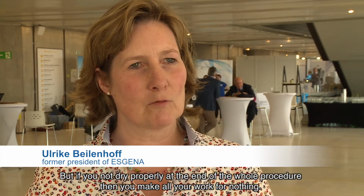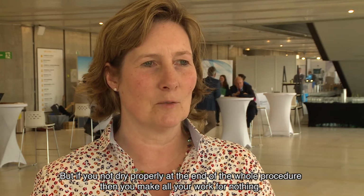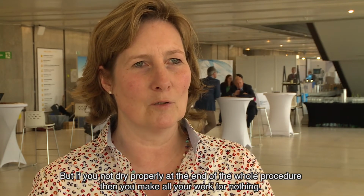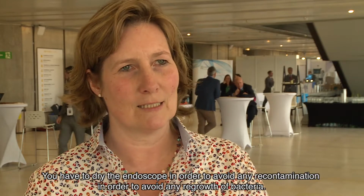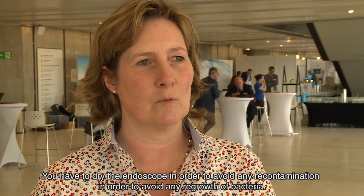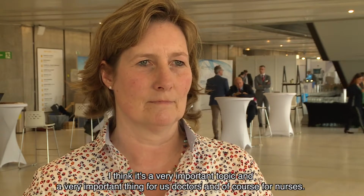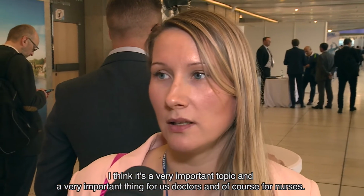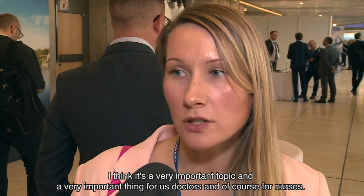The focus is usually on cleaning of the endoscope, but if you do not dry properly at the end of the whole procedure, then you make all your work for nothing. Yeah? You have to dry the endoscope in order to avoid any recontamination, in order to avoid any regrowth of bacteria. I think it's a very important topic and a very important thing for us as doctors and of course for nurses.